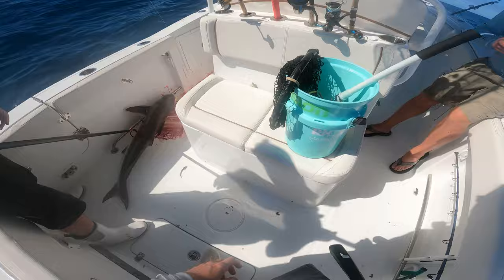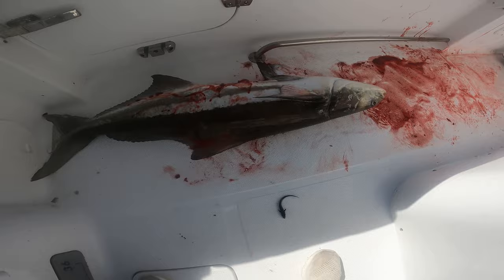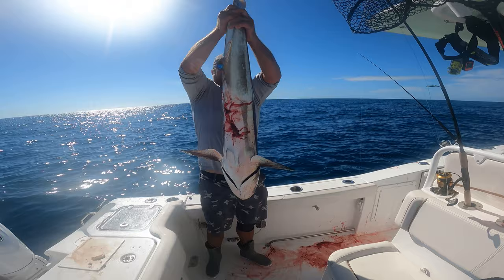You gotta bring a hockey player with you. So this giant cobia put up an awesome fight. Exactly what we were looking for at this tower.